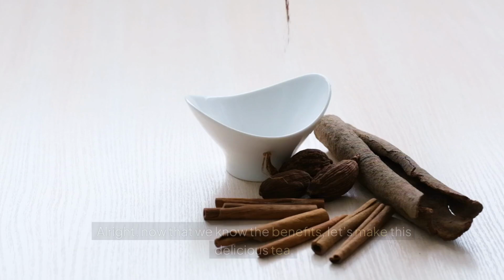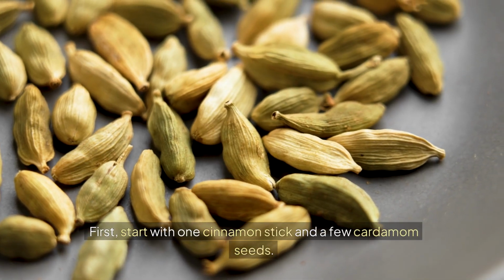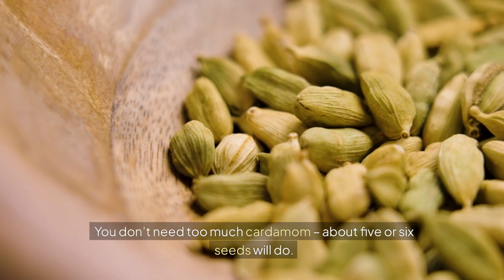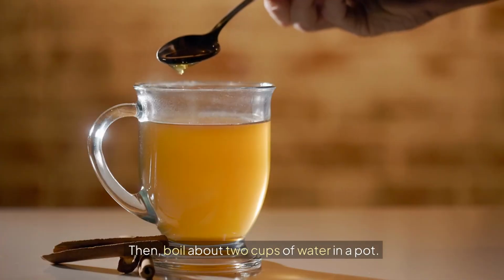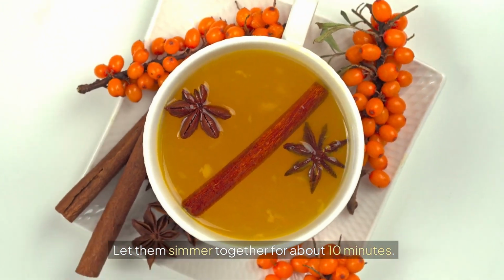Making the tea. All right, now that we know the benefits, let's make this delicious tea. First, start with 1 cinnamon stick and a few cardamom seeds. You don't need too much cardamom. About 5 or 6 seeds will do. Add a small piece of ginger, about the size of your thumb. Then, boil about 2 cups of water in a pot. Once the water is boiling, add the cinnamon stick, cardamom seeds, and ginger. Let them simmer together for about 10 minutes.